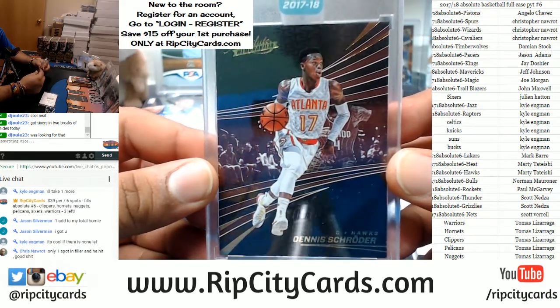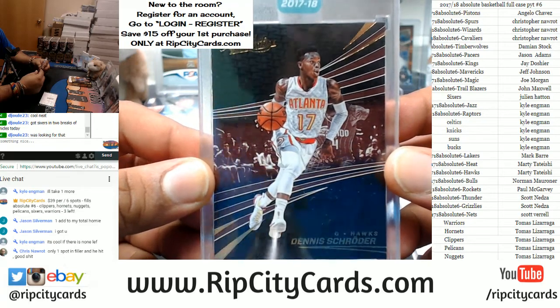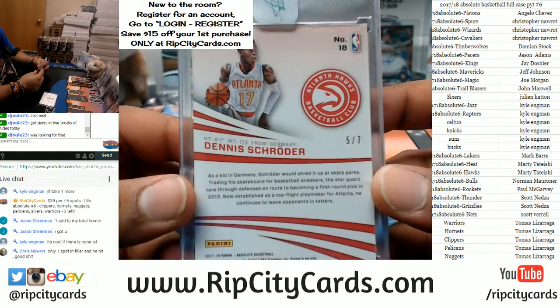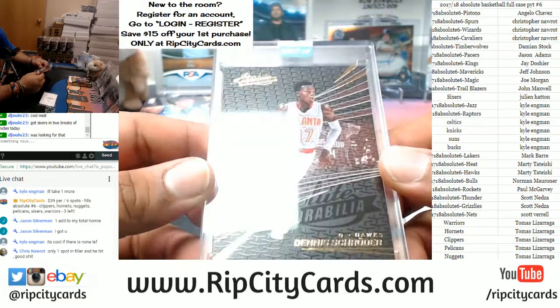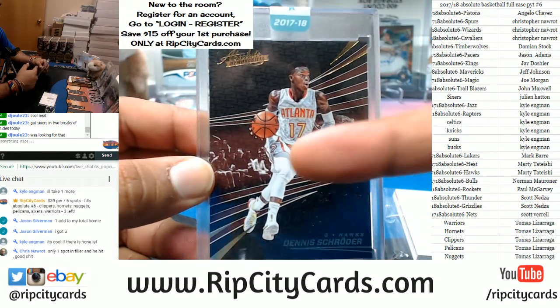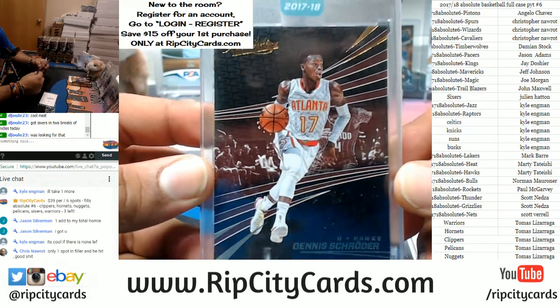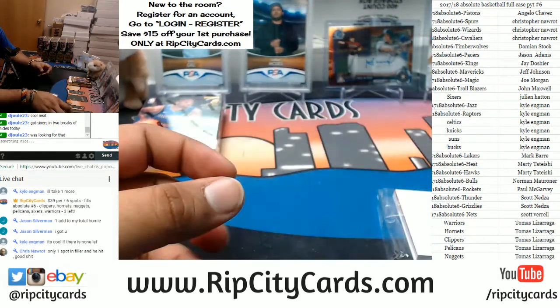Dennis Schroeder of the Hawks with the encased card. That's numbered 5 out of 7. The encased cards are extremely rare to get. Especially, not the encased, that's one per mini. What I mean is the maroon is extremely hard to get. That'll go for some moolah. There you go, Hawks.